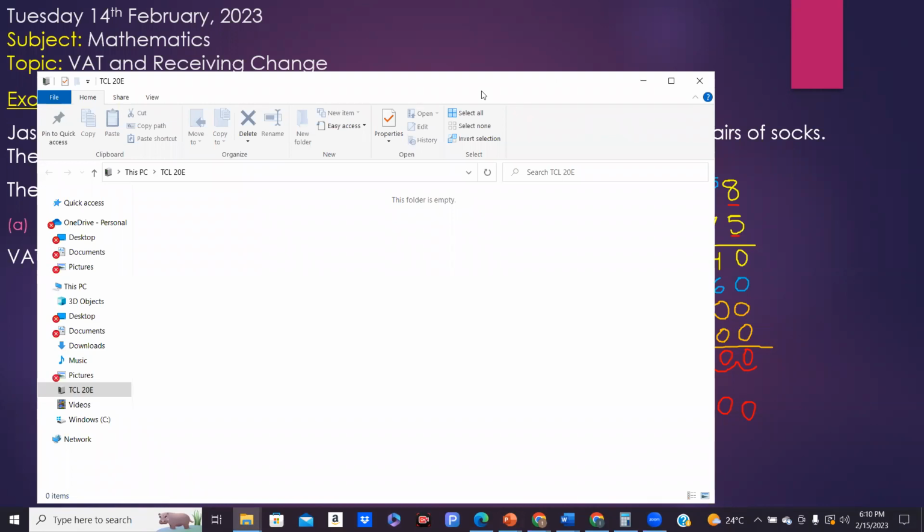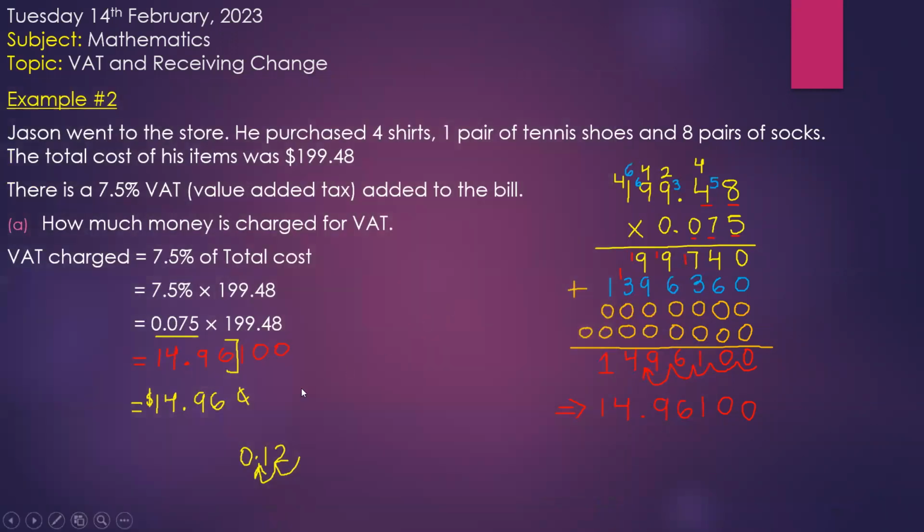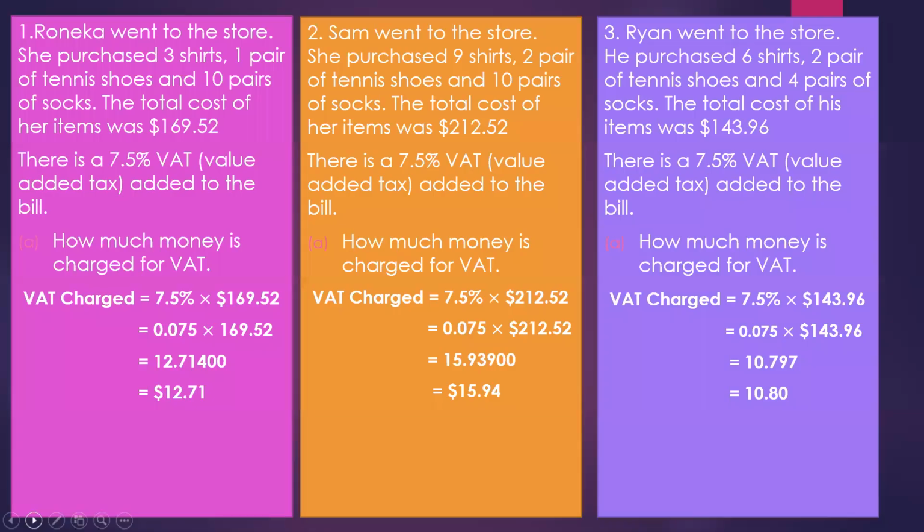Then we have this one. We had the one for Mika and Shaya. Can you explain how we got the 12.71? Okay. You get the 12.71 by multiplying 0.075 by your total cost, which is like the VAT times the total cost.